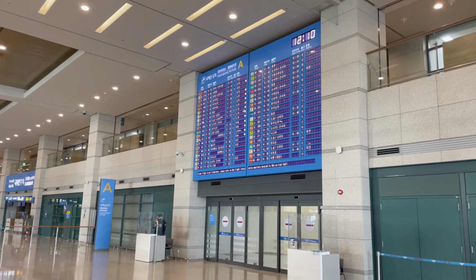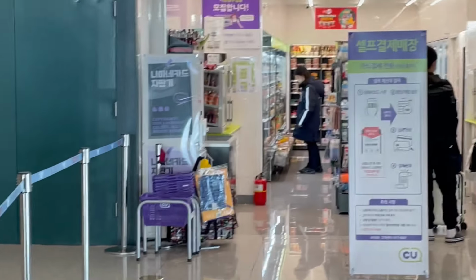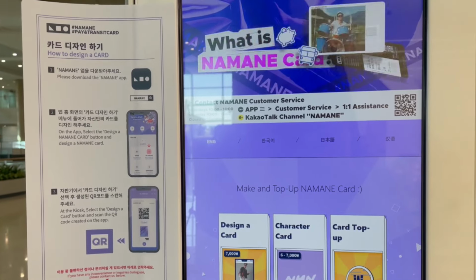I purchased it before arriving and I just had to find the Namane kiosk. I went to the one near exit A. There's one at exit A and also exit F. It is located in the CU convenience store. When you reach the Namane kiosk, all you need to do is pull out your phone and use the Klook QR code and redeem the card. On the kiosk, there are different languages available: English, Japanese, Chinese, and also Korean. You can choose whichever you're more comfortable with.